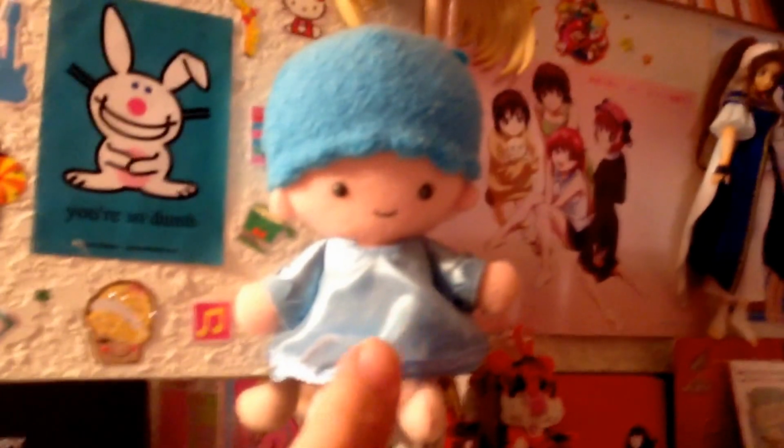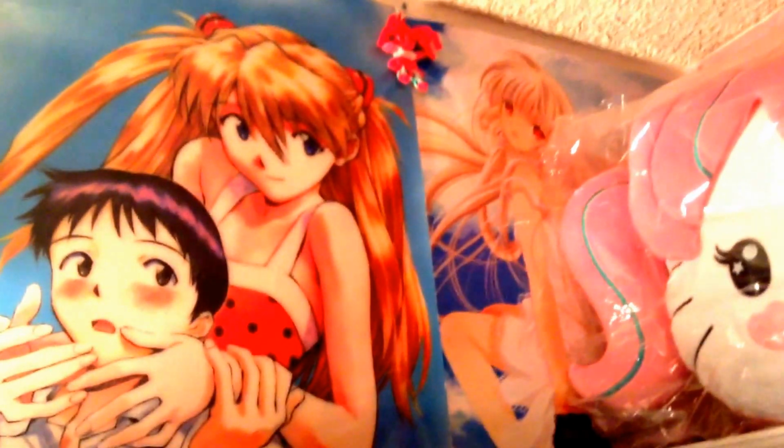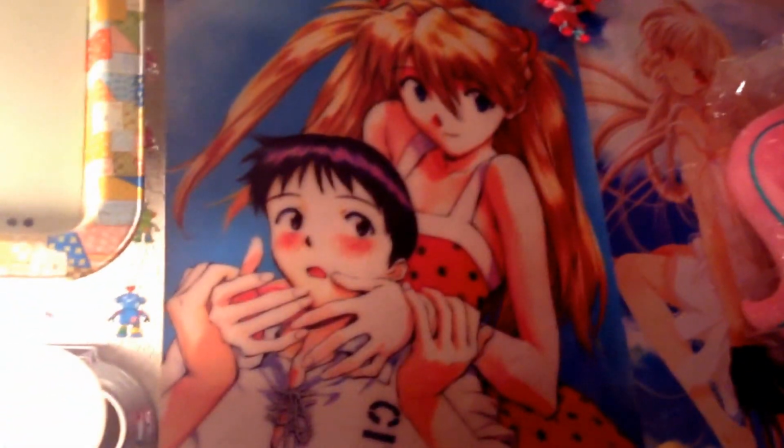My Wolverine straw from 7-Eleven, because I'm a huge Wolverine fan. I love the X-Men. And I also love Hugh Jackman. He's amazing. And these are my cute little Twin Stars from Sanrio. He's the boy. And there's Chi from Chobits, and I have my Chobits poster up there, my Strawberry Shortcake Rainbow Loom doll.